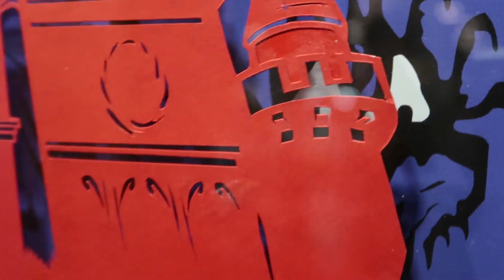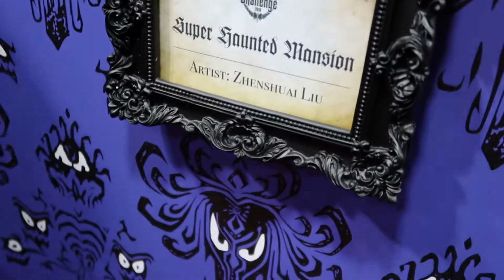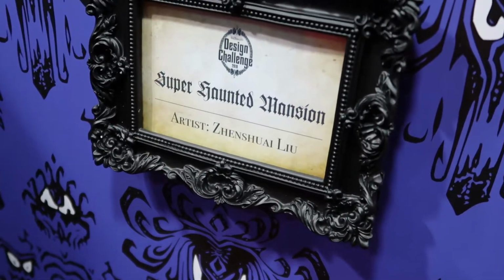This is a pretty intricate paper crafting. So they basically just stencil out the negative parts that they don't want in. And then they also, it looks like, add paper behind it as well. But yeah, that's pretty impressive. And here's the artist's name. I don't know how to pronounce that, but yeah.